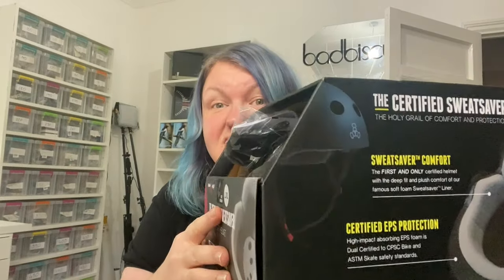Okay, this is what's going out this afternoon. This helmet. I bought it when I tried to do roller derby lessons like a while ago, and I broke my toe on the first lesson, so that was great. Anyways, I got £20 for that. Here we go.